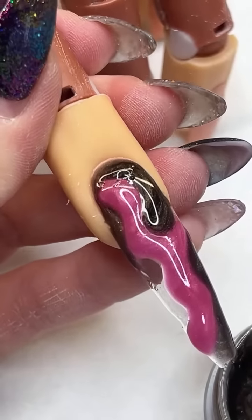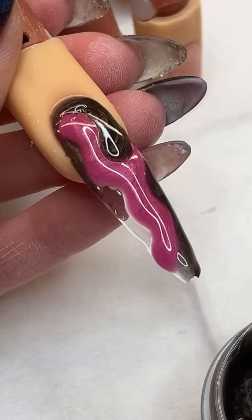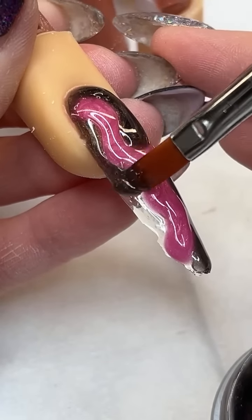Just going to bring that down. I think I'm going to grab my larger brush again. Pick up a little bit more of that. And again, we're going to fill in those empty spaces.